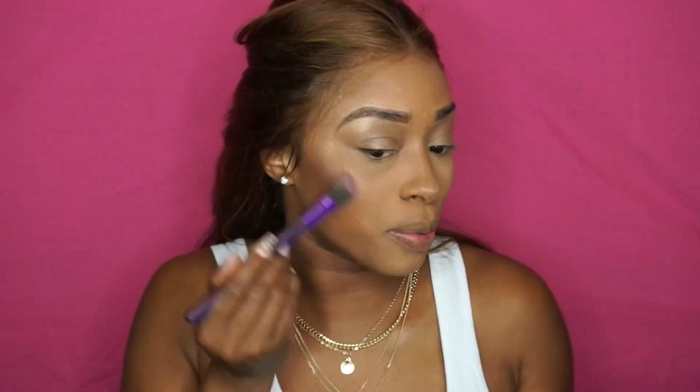So I'm not light with it. I can be a little heavy-handed with it. So when the light hits, look at that. It's perfect. I really like how that looks.